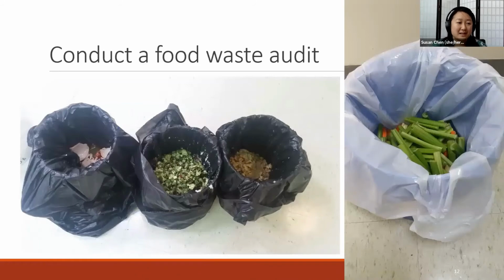A second thing is to conduct a food waste audit. This can be conducted with the people who are participating in your cooking program, or if it's in a school environment, people who are participating in those programs, to see how much food is being wasted. This has been popular within schools that are trying to measure food waste. It's also a hands-on activity for people to become involved and measure their own food waste.